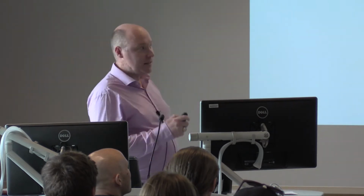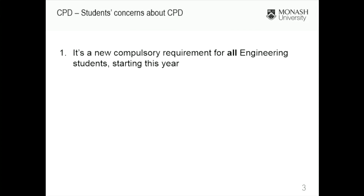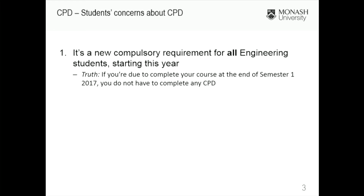All right. We've heard some legitimate concerns from students about what's involved with the CPD, and we feel that some of those concerns can be put to rest. So I'll start with some of those in case that's what's eating away at you. First of all, students think that it's a new compulsory requirement for all engineering students starting this year. While that is mostly true, there is an exception. If you are due to complete your course at the end of semester 1 this year, it does not apply to you.